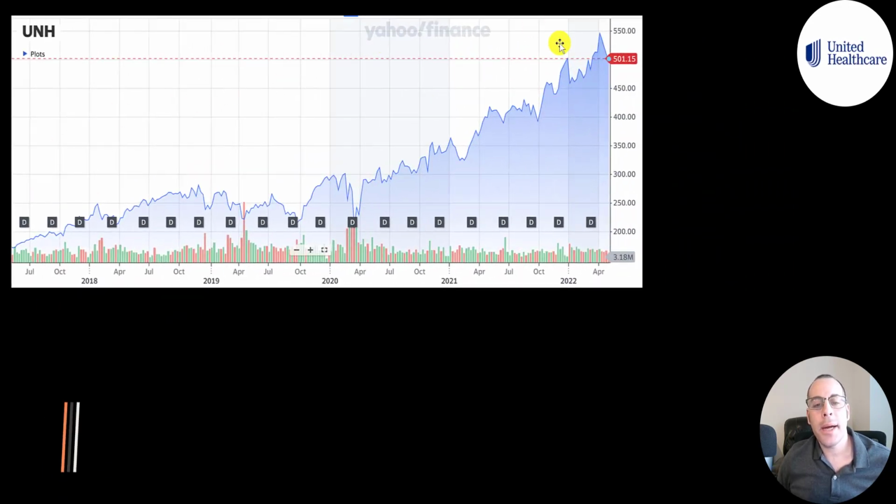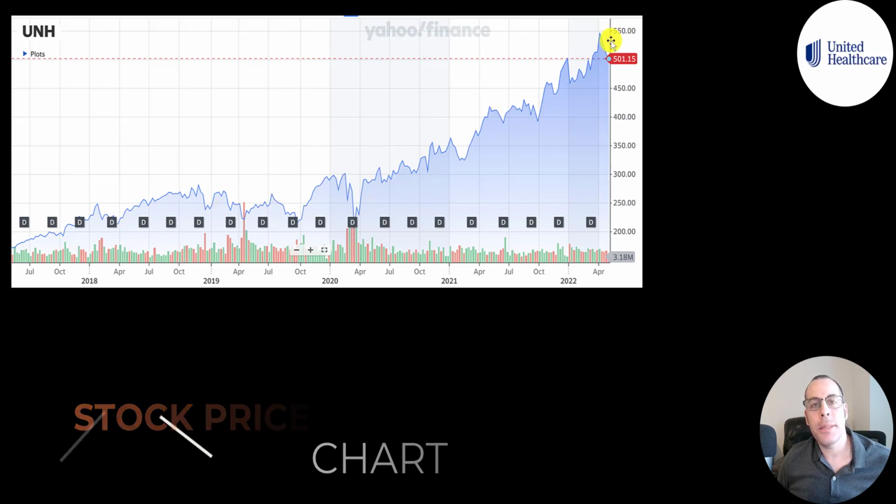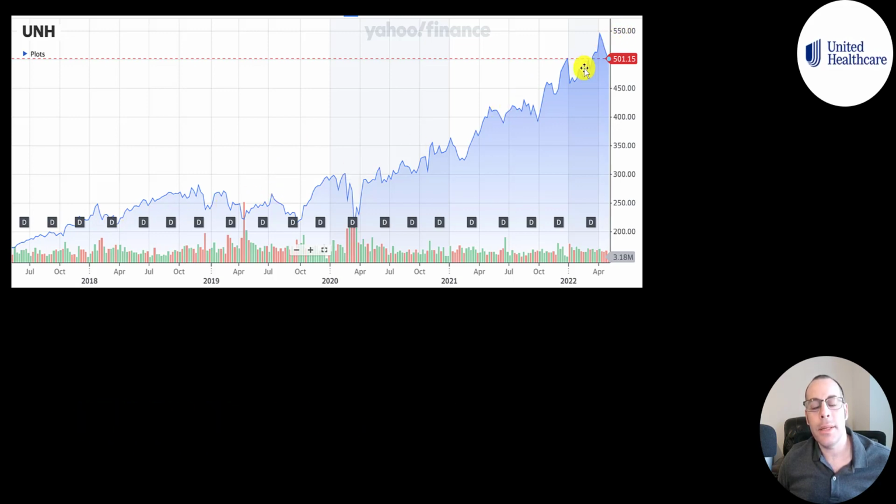This is where the stock has been trading the last 5 years. The stock price has pretty much only gone up the past 5 years, plus you get that quarterly dividend. So if you own this stock, you're pretty happy. Unless you bought the stock within the last 2 months, because there was a pullback of about 10-20%.